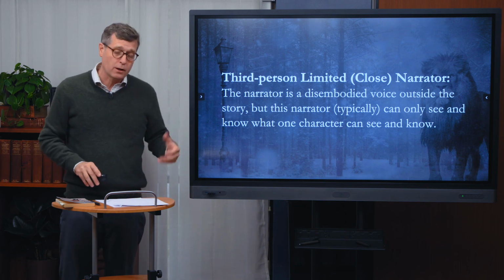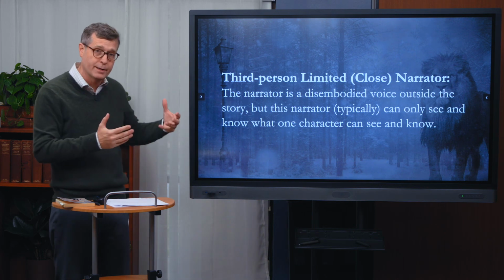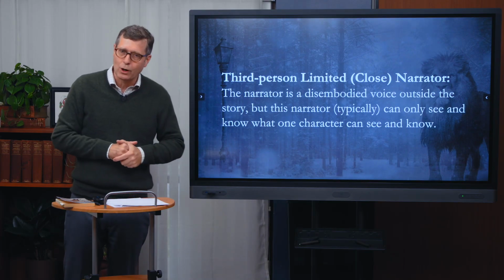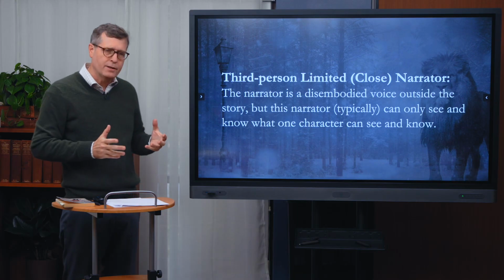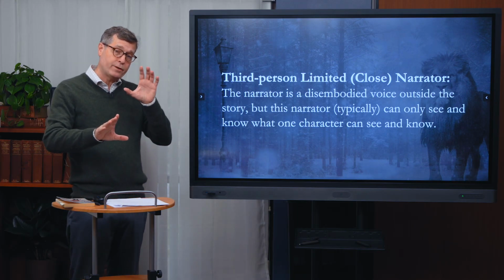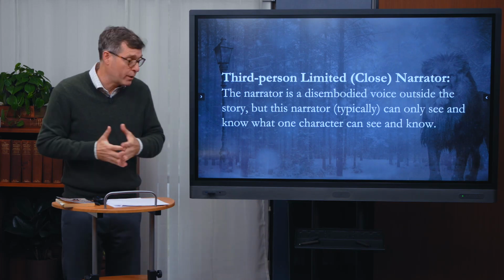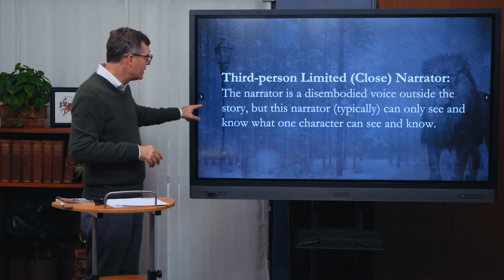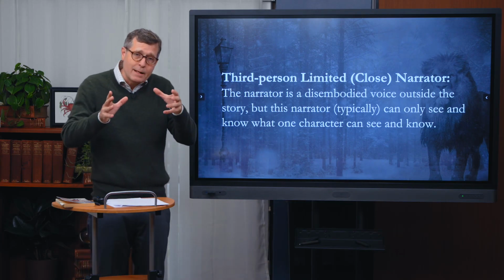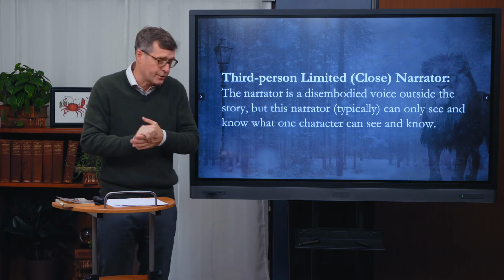Finally, the third-person close narrator. I'm not going to have a whole lot to say about that. I'm sorry, third-person limited, which lots of people sometimes call close narration. All this means is, again, because it's a third-person narrator, that's a disembodied voice who's not in the story. It's not a character in the story who's narrating the story, but remember I talked about how a first-person narrator is limited to the experience and understanding of that one character.